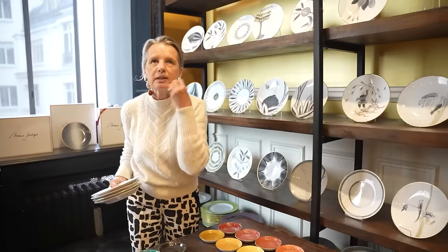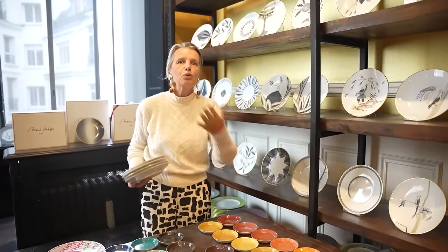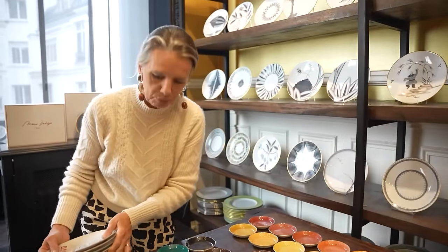That's why my designers love to work with us, because they can offer to the client something so much personalized. It's really so important. And so you have your own set matching your house, which is something that you couldn't have if it was printed.